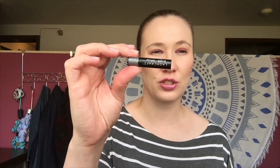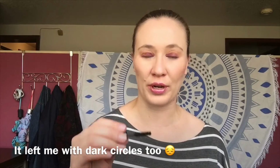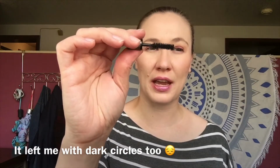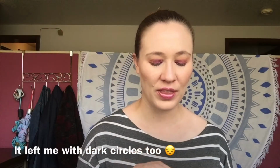This one is what I'm wearing today, and so far it's okay. We'll see. I'm going to try to keep it a little bit. This is the Sephora Lash Craft Length and Volume, and this is the weirdest one because it looks really big, but then when you turn it, it's really short. The thing I don't like about it is that it is hard to actually get on your lashes and to kind of control. But I'm going to give it a couple more days.